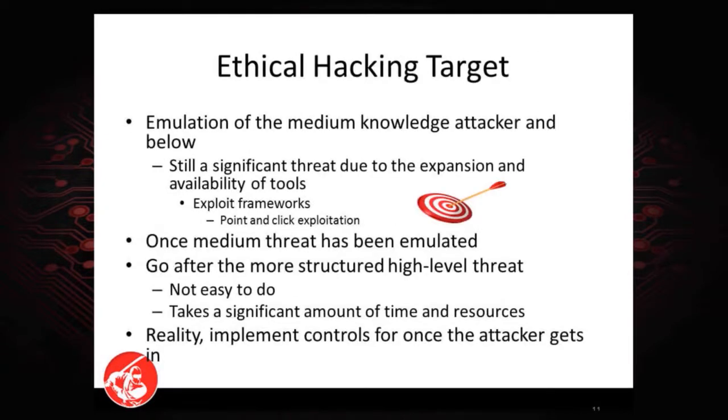So what's the target of an ethical hacker? Emulation of the medium knowledge attacker and below. What that means is you want to emulate the skill set of somebody who has a medium level of knowledge. You're not going to write a bunch of code, you're not going to write your own exploits, and you're not typically going to do reverse engineering, those types of things. This is a more sophisticated skill set.